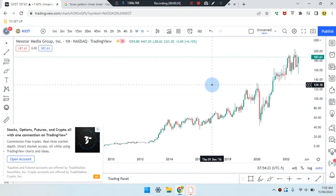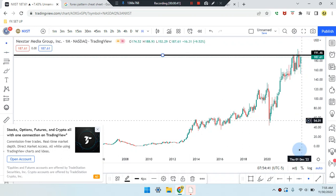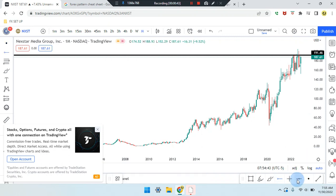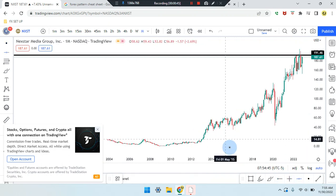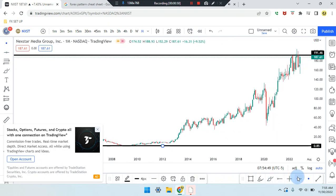We are on the monthly time frame. Price action, last candle to the right-hand side is a bullish green candle, long wick down to the bottom. A pattern could be forming. We do have price action overall, higher highs. Price action overall, lower lows.